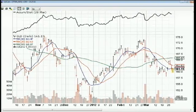Gold. Did I say crude oil? Gold. Let's take a look at gold. Down 0.3% to $1,652.20 an ounce today. The GLD is trading up near its session high. It hit an intraday low of 159.81. It is now down 32 cents, 0.2% to 161.19. So the GLD still looks troubled here to me as well.